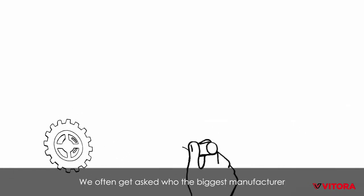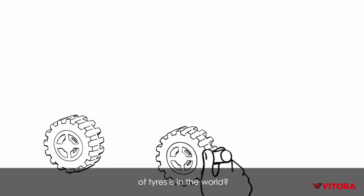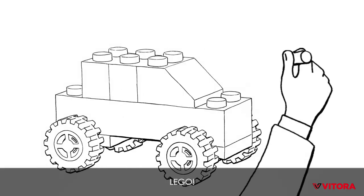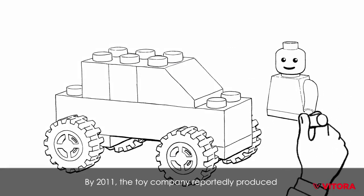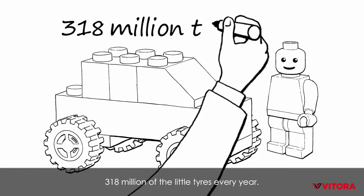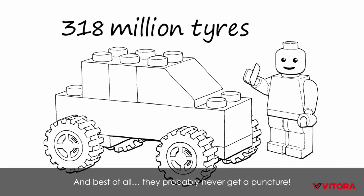Oh, and here is our favourite stat of all. We often get asked who the biggest manufacturer of tyres is in the world. It is Lego. That's right guys, Lego is the largest manufacturer of tyres. By 2011, the toy company reportedly produced 318 million of the little tyres every year. And best of all, they probably never get a puncture.